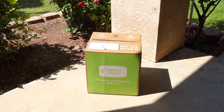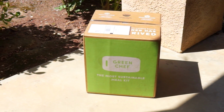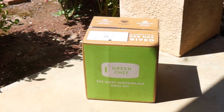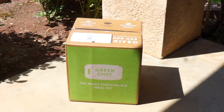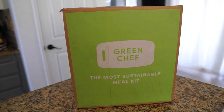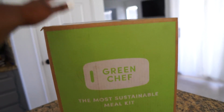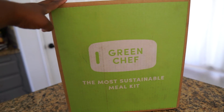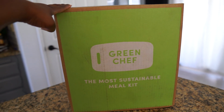Look what just came in the mail, you guys. My Green Chef box. So I already know what I'm about to make for dinner. I ain't gotta try to figure it all out. Came just in time, okay? Okay, you guys. So yes, this is my Green Chef box. I'm about to bust this thing open and see what meals we have in here.